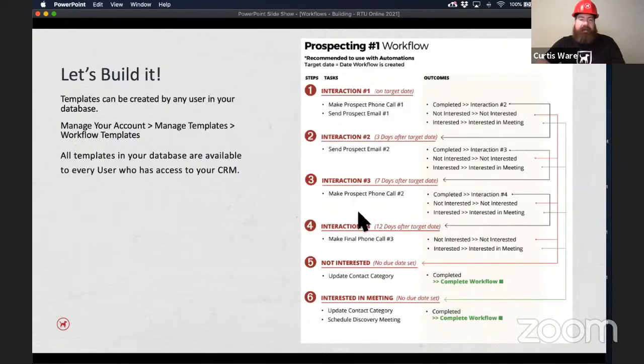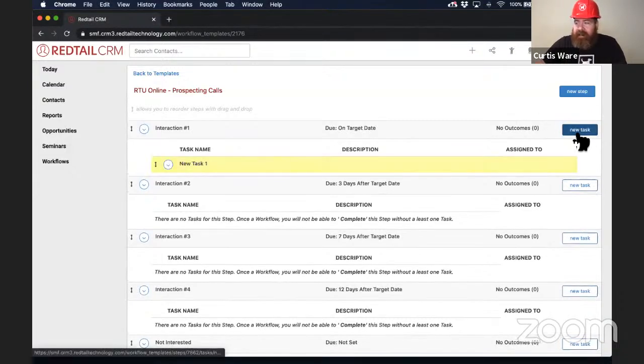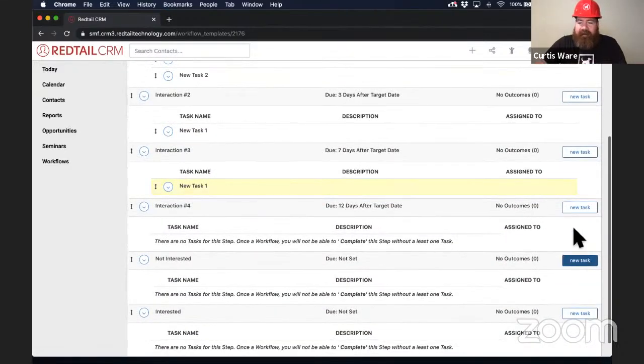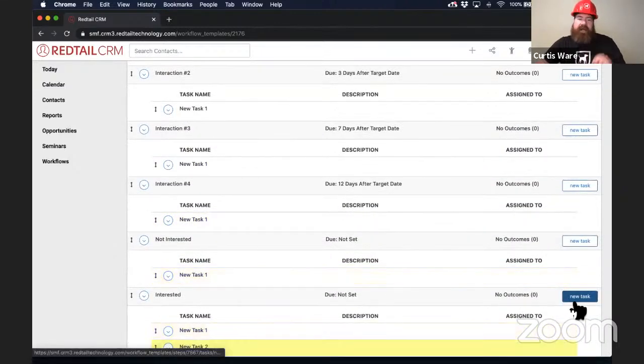So now we're going to add those tasks. We know they have 2 tasks. So if I go to the step level, I'm going to hit new task twice. For the other ones, I'm just going to hit it once. We can add a task for every single step. You have to have at least 1 task for each of your steps.